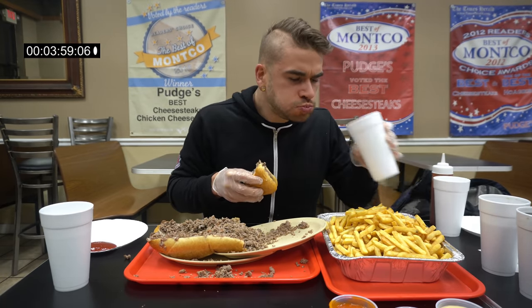Lots of cheese at the bottom of the roll. Honey mustard. Tasty cheesesteak. Definitely no shortage of meat though. Definitely a big one. Sauces are a nice addition as well.